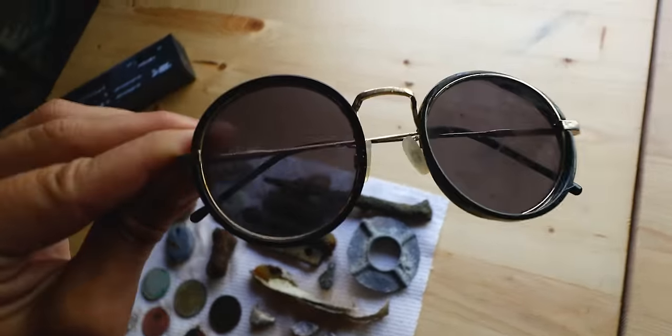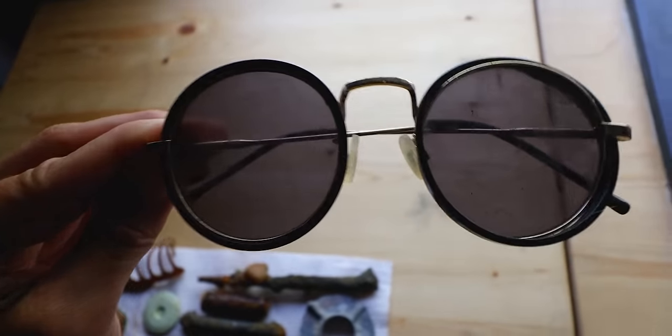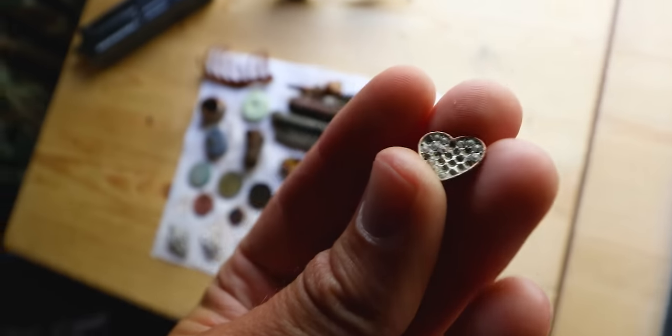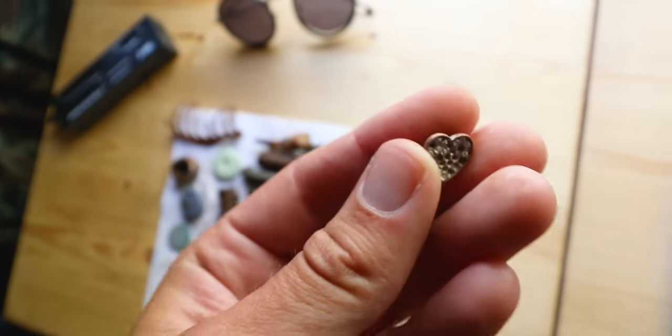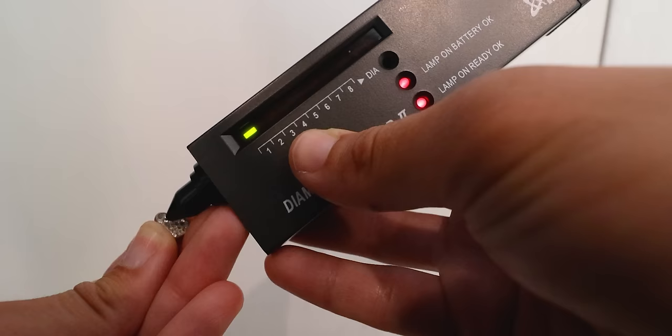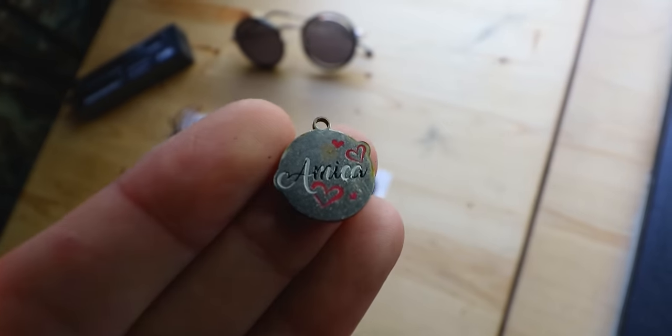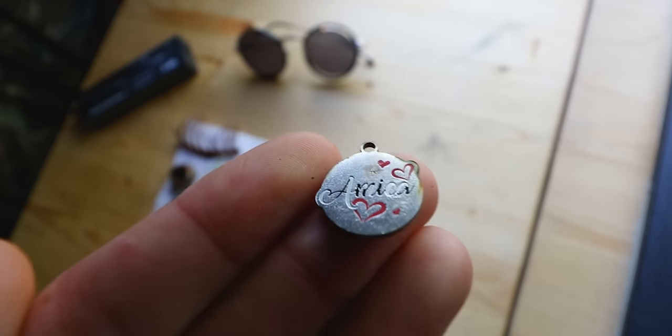These sunglasses I found at the first beach I was at. I wasn't really able to find much there because the water was so rough, but this was probably the coolest find from there. Next, I found this little diamond heart. I don't think it's real diamonds, but let's try it just in case. No, they're fake. This little pendant says Amika, which I believe means friend.